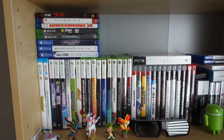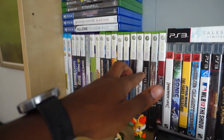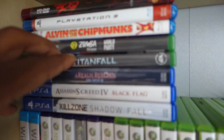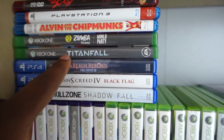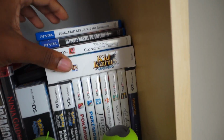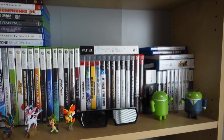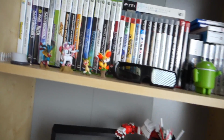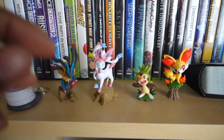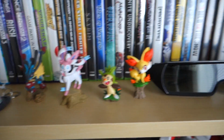Let's see, moving down, I have all of my games. So PS3, Xbox 360, I've got some PS4 games here. Just a couple of Xbox One games. And of course I got 3DS, all this good stuff, PS Vita, pretty much every current system right here. Moving down, also some Pokemon stuff. Me and my girlfriend are collecting a bunch of Pokemon cards right now, so we usually get some of these figurines when they come in the box.